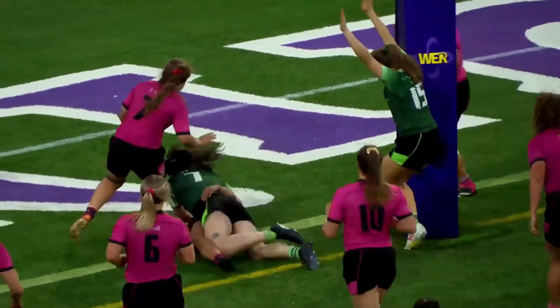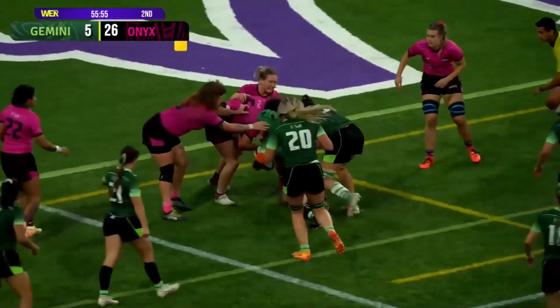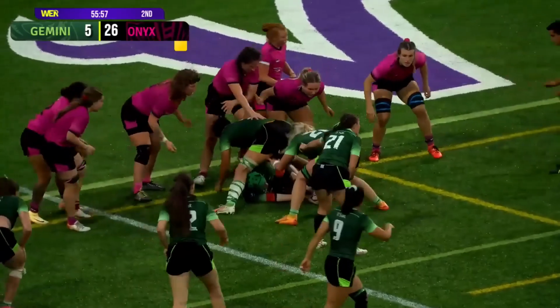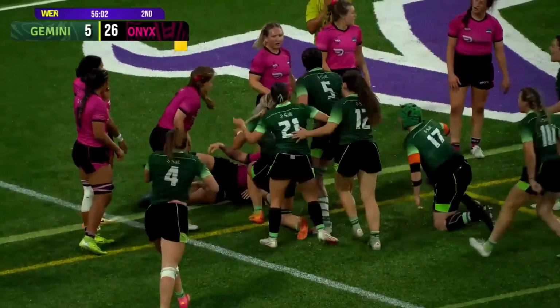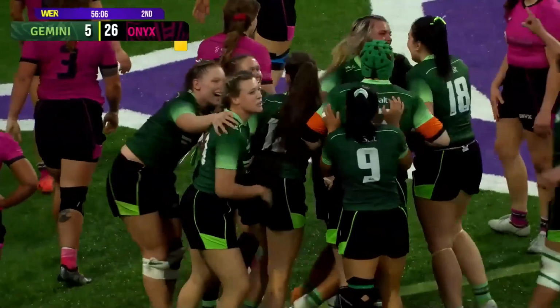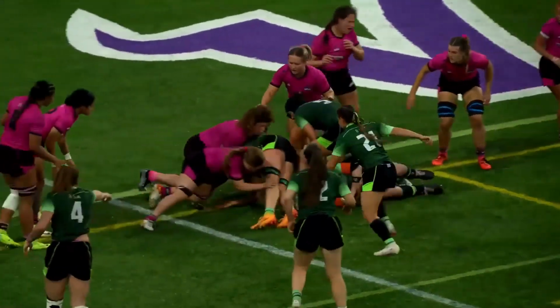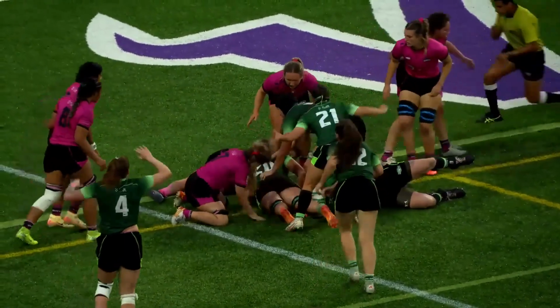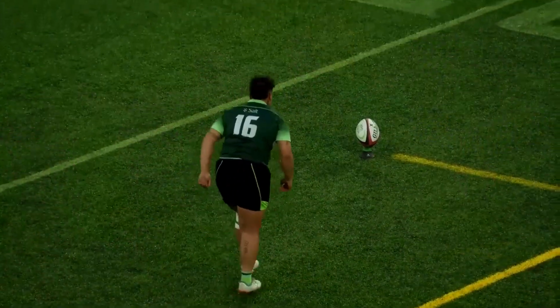We already know Coffee is going to come in high octane. Just short of the line now. Here goes Gilberg. Leatherman over the line. Try time, Gemini. And they go bang, bang. Still a player down, and there's no better time to strike back-to-back opportunities than this, and the celebration with Leatherman's finish. Composed.